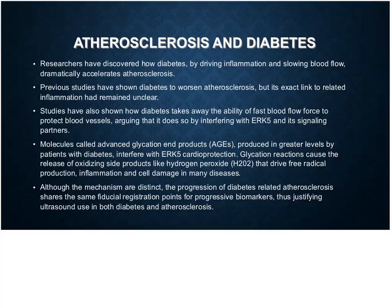Studies have shown that diabetes takes away the ability for the fast blood flow force to protect blood vessels. Again, blood flow associated with diabetes is no different than identifying and measuring blood flow associated with atherosclerosis. Biomarker development and measurement, again, arguing that it does so by interfering with ERK5 and signaling pathways. Molecules called advanced glycation products, AGEs, are produced at greater levels by patients with diabetes, and they interfere with ERK5. So the glycation reactions cause the release of oxidative side products and hydrogen peroxide that drives free radicals and inflammation in disease states.